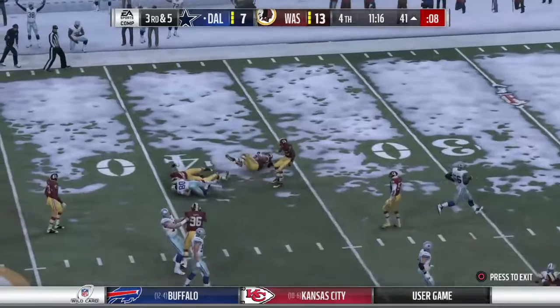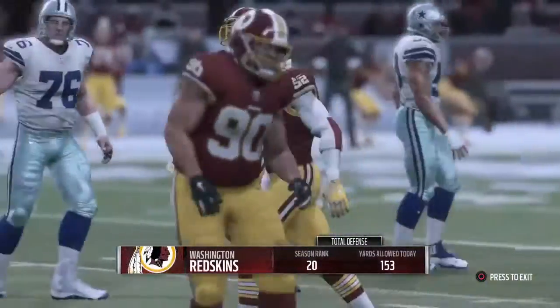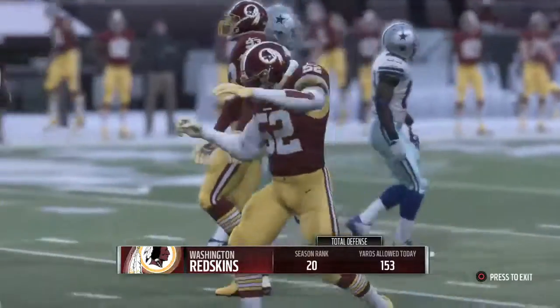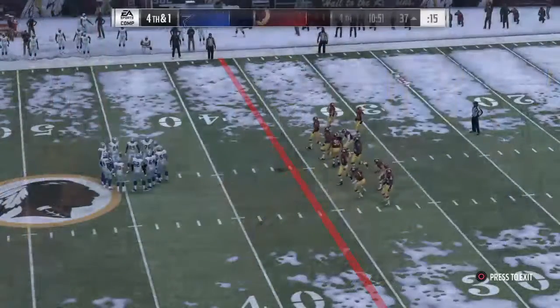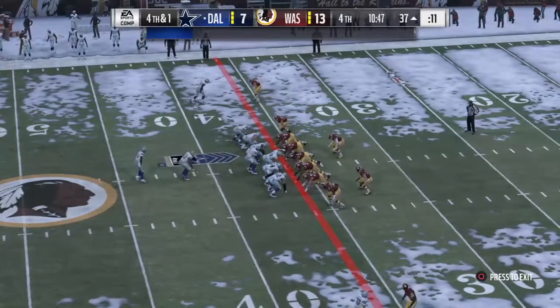Quick hitter here. It's complete. And he'll get it down on the play to the 37. They get only 4 that time as that leads us to a 4th down. 1 score down. Here we go. They're going to go for it here on 4th down. Let's go.